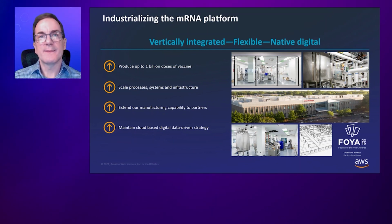Flexibility. We designed the site to be modular and adaptive so we could respond quickly to change. Most equipment is mobile, ballroom suites can be reconfigured, and we can complete the tech transfer of all digital systems to produce a new product in a matter of days. And finally, the site was designed to be native digital. Without the burden of legacy systems, we were able to think differently about automation, integration, and end-to-end processes.